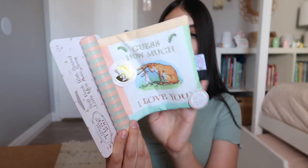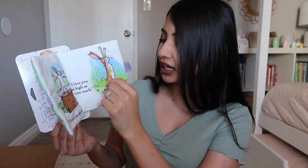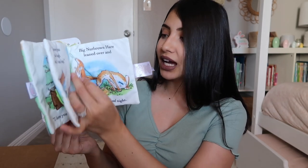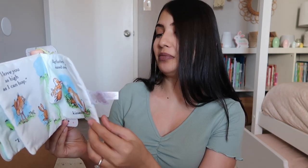I have a few of them, and whenever we do tummy time, I like to place one in front of her. That way she can look at it and she can touch it. And this one does have a crinkle sound. It has little felt grass right here. And then it has a little bunny that moves up and down, and then it has a little "I love you." I totally did not know it did that, so that kind of freaked me out right now.